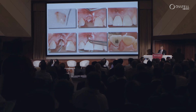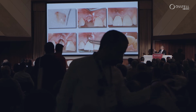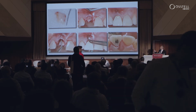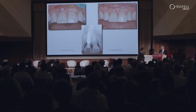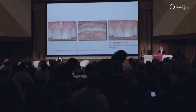And you can see how she leaves the office looking like this. And in fact, I didn't point it out, but she had some recession on this central incisor. Now we've overcorrected that a little bit. So at 1 week post-op, it looks something like this. And at 10 weeks post-op, we've actually still maintained that overcorrection of the pre-existing recession. The radiographs look completely normal.